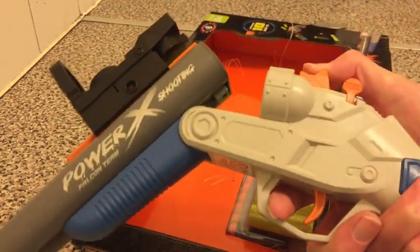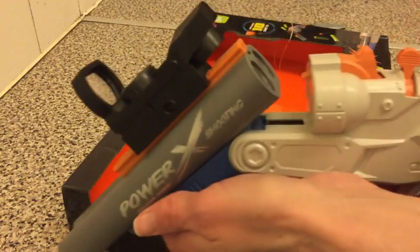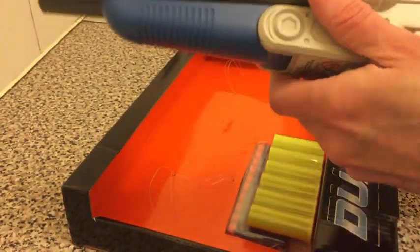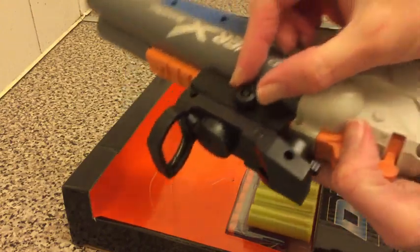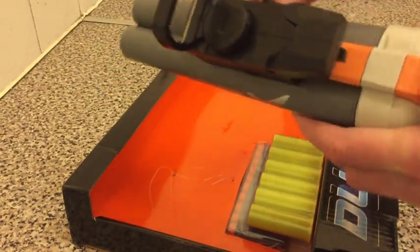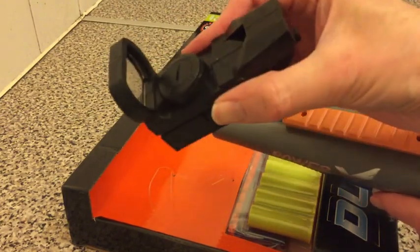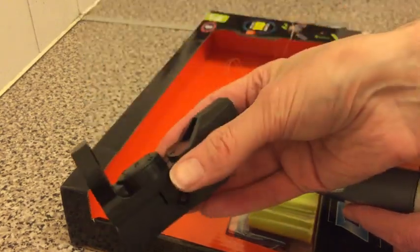So that lever there opens the breech, closing the breech. Oh, that slides back and forwards. I see, it's got a screw there to tighten it up. Doesn't really do anything. That comes off. This might be compatible with the Nerf blasters, so I can probably use that on one of my cyberpunk blasters later on down the line.